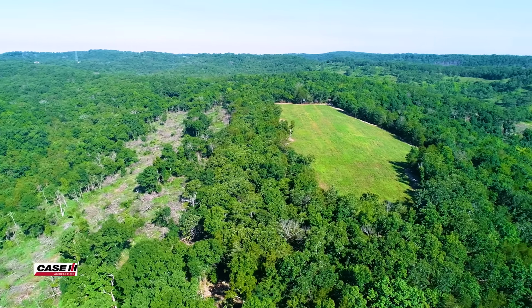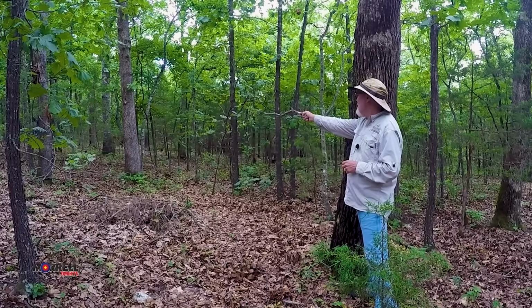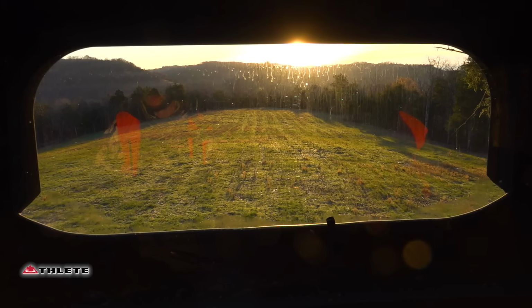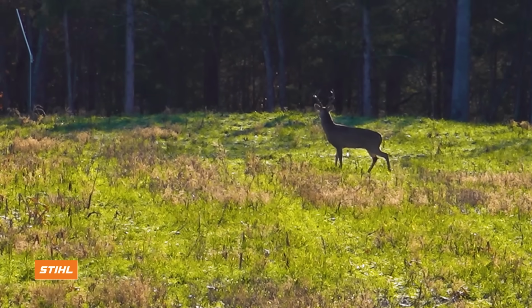We knew this ridge had a lot of potential, but we didn't just rush in with yellow equipment and start pushing trees out of the way. We really took our time to design a specific habitat plan that would also create great hunting opportunities.